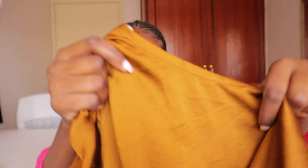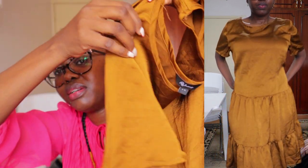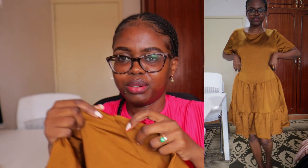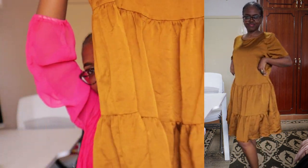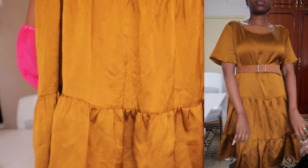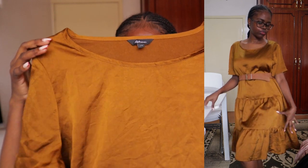Let me start with the shorter ones. Another one is this one. I love the color. This one is a large, but I'll take it down. That is how it looks like. 40 shillings. The other one was also 40 shillings.